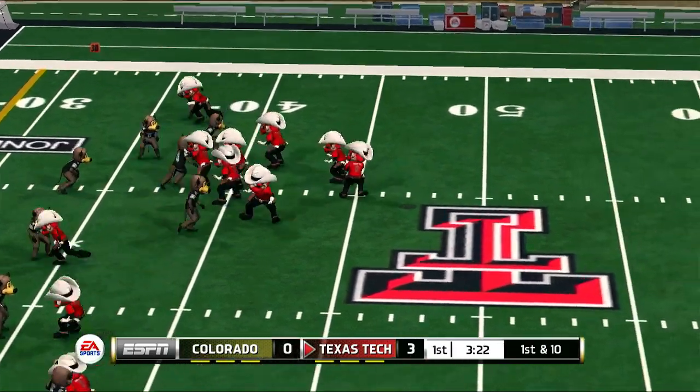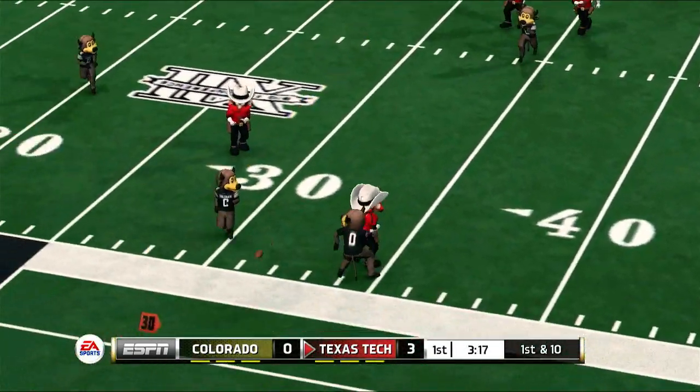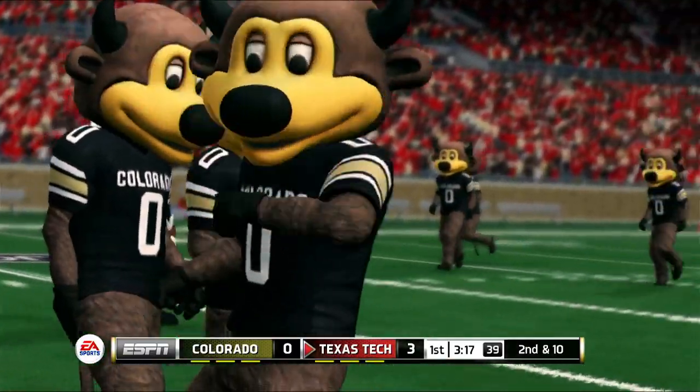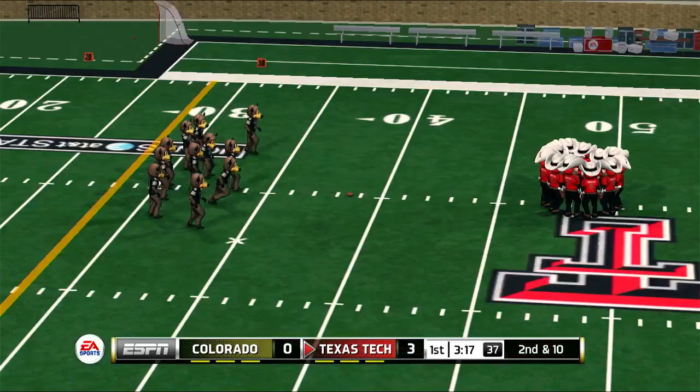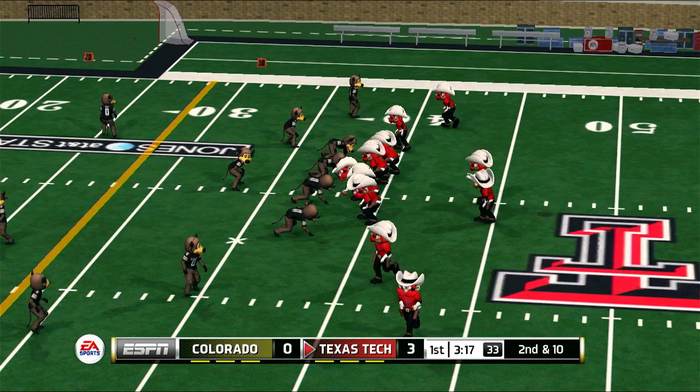Set. And he throws it away. Even though they didn't sack him, the pressure was still enough to force a bad pass. If you can get in there and disrupt the pocket, then the quarterback is going to have a tougher time getting the ball to his playmakers.